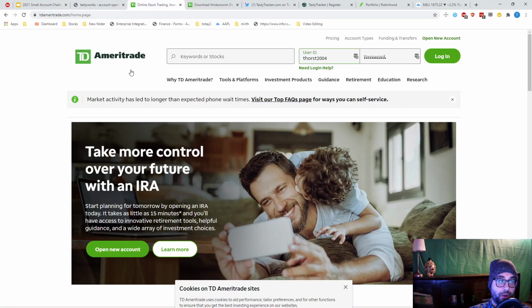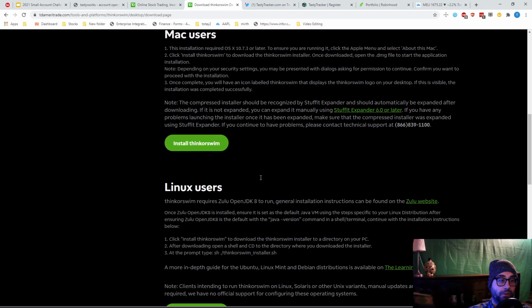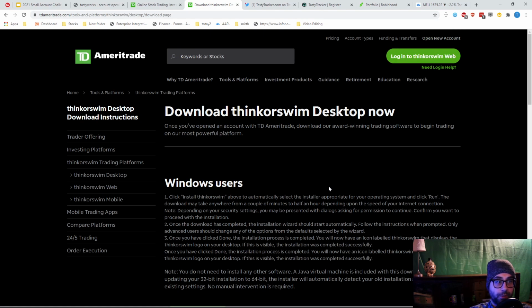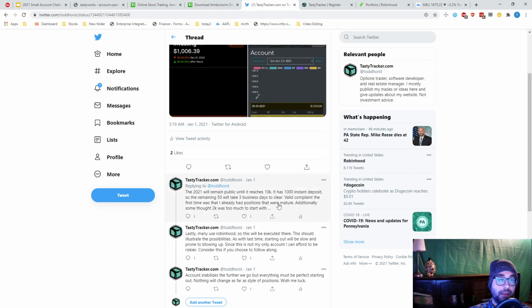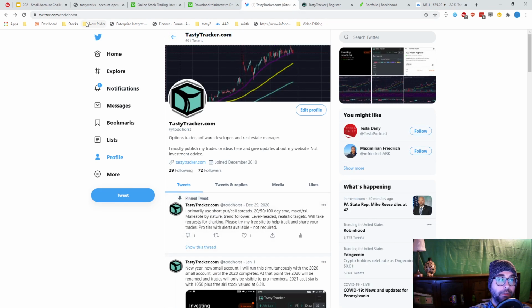So that's all Tastyworks. Next, we have TD Ameritrade, where you would open a new account here, and then you'll go to this page. If you have Windows or Mac or even Linux, I've been running Ubuntu recently. It's been working well. But anyway, if you head over to this page, this is where you'll actually find the installer for Thinkorswim.